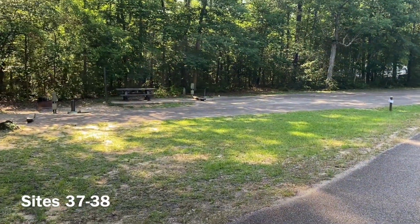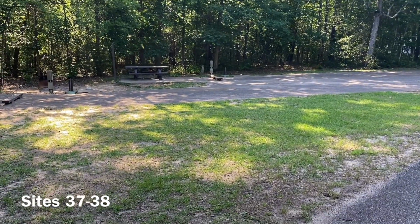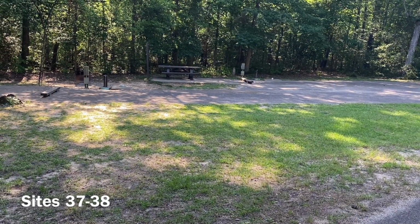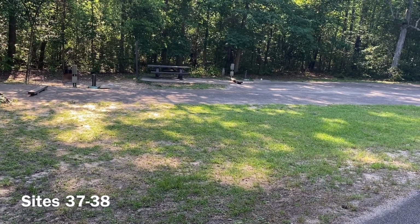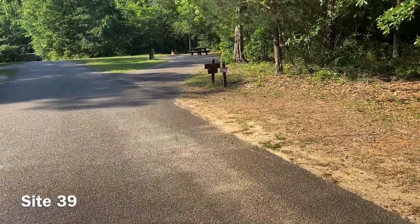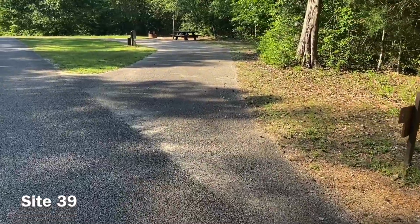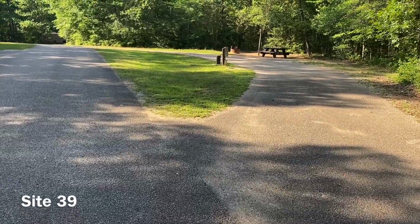And we come to the second buddy site. Both of the camp pads there are very long, but they do have a fair amount of slope downhill back into the site, so you might have a bit of a challenge leveling it from front to back. Side to side looks pretty much okay. Coming up on site 39 here on the outside of the loop. Pull through full hookup site, pretty much wide open to the sun during midday, but as you can see, around 5 o'clock it's getting its shade.